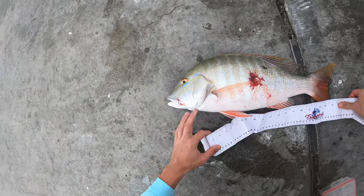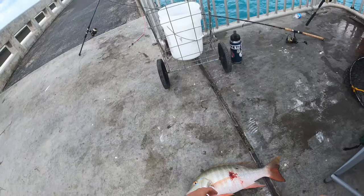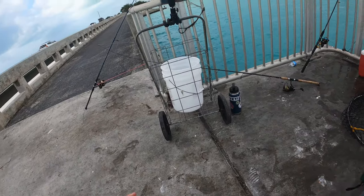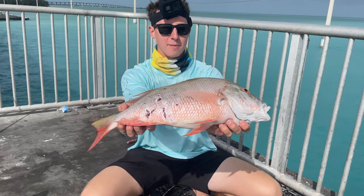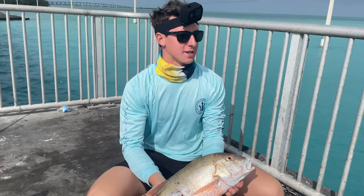Oh, dude, all day. That's a 22 inch mutton, dude. Hell yeah. Hell yeah, dude. Let's go. There we go, baby. That's what we came here for. Mega, mega mutton. 22 inches there on the dot.